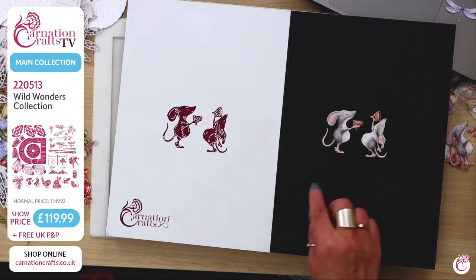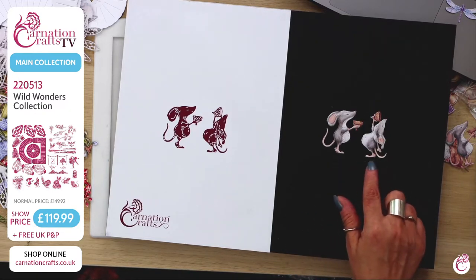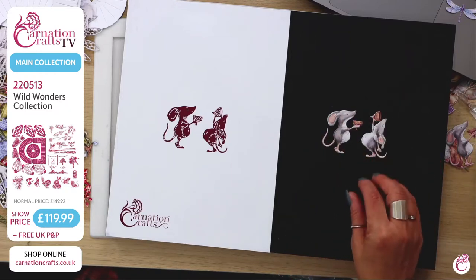The beautiful little carnation mice, which we're so familiar with, aren't we now? They've become just the little sort of mascots almost. They're so sweet, with the little drinking glasses here and all the little goblets, and they're just beautiful. And again, it's that thing of adding them into all of the other little mice that you've got.